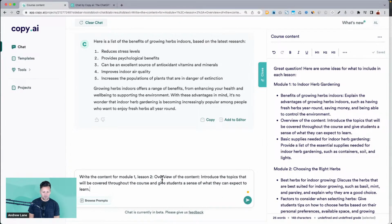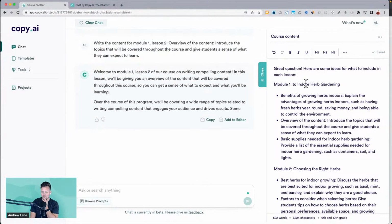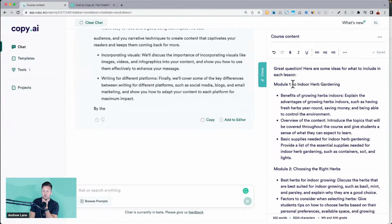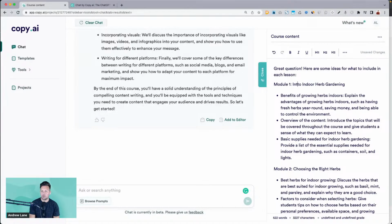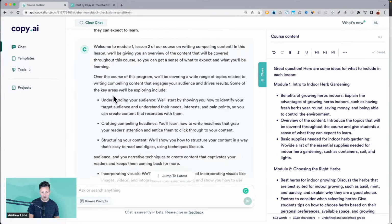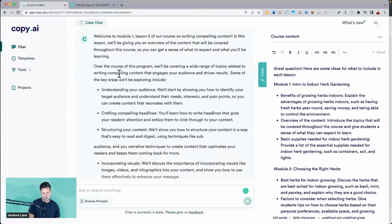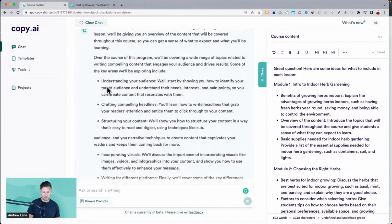All right, let's see. Lesson two, overview of the content. Let's see how it handles that task. All right, overview of the content. So the module, I think the module one would actually be the intro to Endure, the benefits, the overview. Let's see what it does. Did it actually? Yep. So it didn't understand that one.